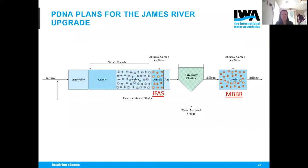So at James River, Chris presented on this plant earlier. At some point we added an anaerobic zone here, so it's an A2O currently. We have anaerobic, anoxic, and then an aerobic IFAS zone. Then there's a very small second anoxic zone that we traditionally have not added external carbon to, and an even smaller reaeration zone. We need to meet some stricter nitrogen limits here in the future because we are adding a water reuse system on the tail end of this plant.